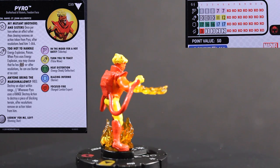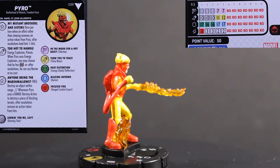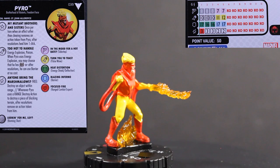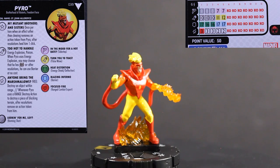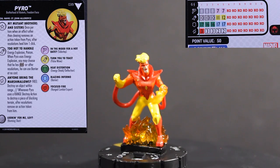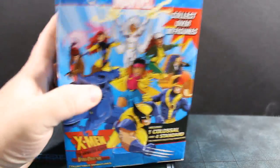The energy explosion and poison are just great, and the ability to either choose triple target energy explosion or barriers just icing on the cake, and then the fact that he can destroy blocking and basically not have to do anything for it is just... Again, this guy's all win in my book, and I actually really like the sculpt on this one. All right, so here we are with booster number two.